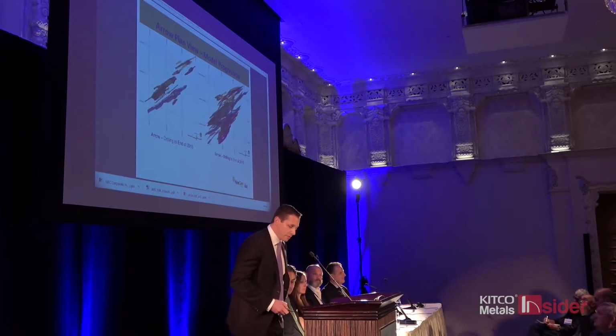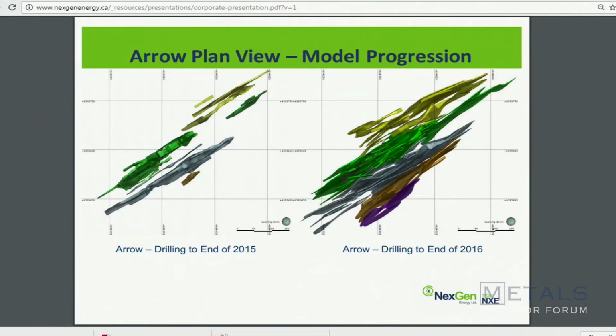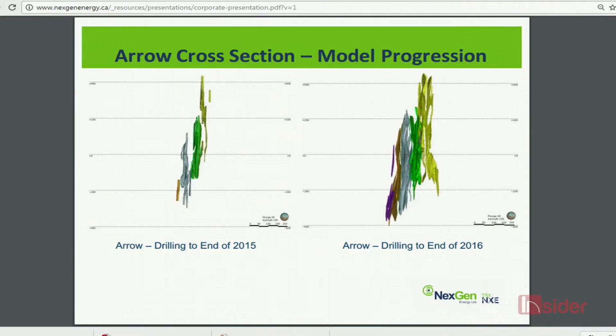So when you look at the plan view from the maiden resource on the left there, that's what RPA put together, and you can see it's quite a bit leaner than when we modeled it up to the end of 2016 from drilling that we did, the 73,000 meters. And looking at it in cross section, again, the RPA model on the left, and then on the right side, that's our internal NexGen model that will be getting audited by RPA.